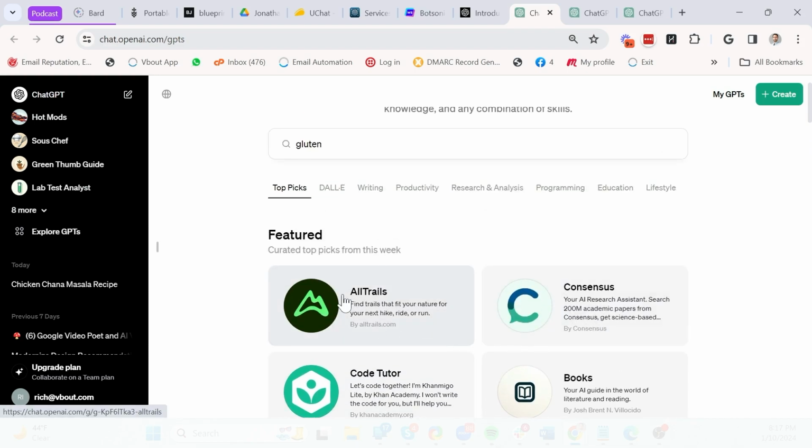So that's really important. So to break down each card here and the results, you're going to have the name, a brief description, and who it was built by.